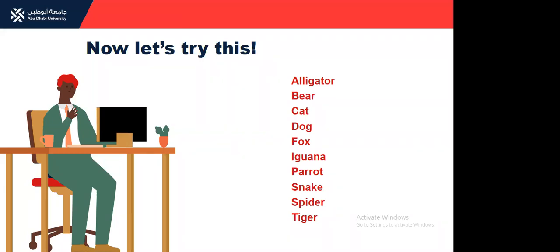For example, if you saw the word iguana and you don't know what an iguana is, you probably won't remember it. But cat, dog, they're all easy words that you are probably familiar with.